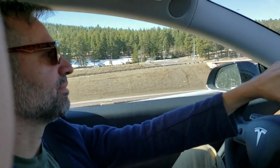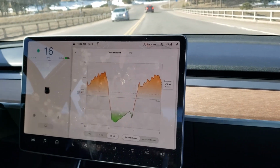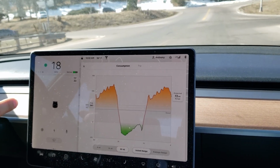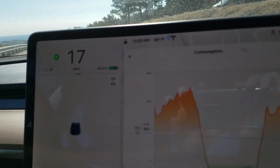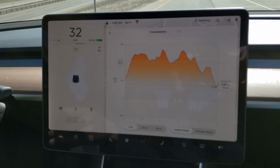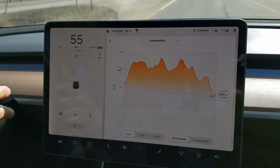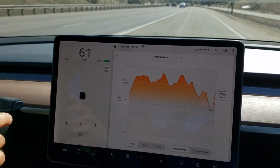All right, so here we are again back at the Buffalo Herd overlook. This time I'm going to do it by shifting in and out of neutral. We'll see if it changed anything. So we're at 160 right now. I'm going to get us up to 60 miles per hour. And again, the AC is off. I've turned the fans off. There's nothing else going on that's any different. We're at 160 miles of range, and then I'm going to shift us into neutral.